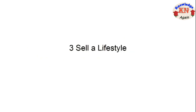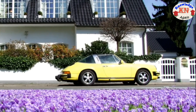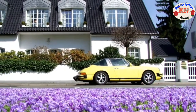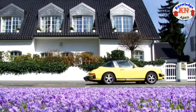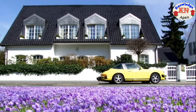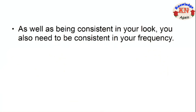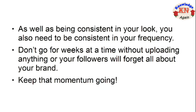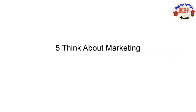3. Sell a lifestyle. The best Instagram accounts for businesses are those that tell a story and sell a lifestyle. In other words, your images should show you using the product or service that your brand is known for, and it should be done in a way that allows your followers to live vicariously. 4. Post regularly. As well as being consistent in your look, you also need to be consistent in your frequency. Don't go for weeks at a time without uploading anything, or your followers will forget all about your brand. Keep that momentum going.